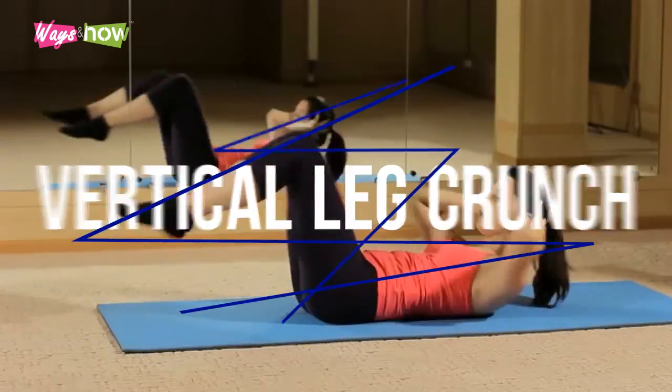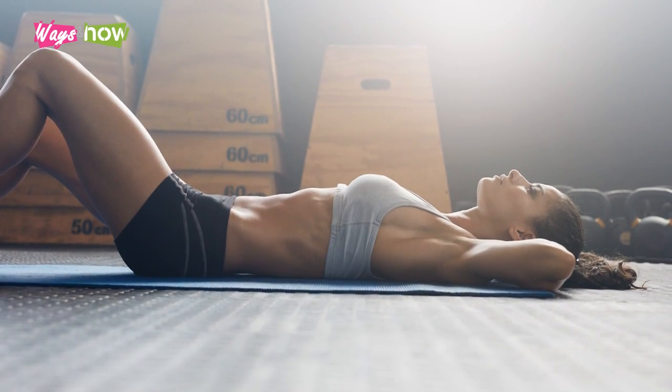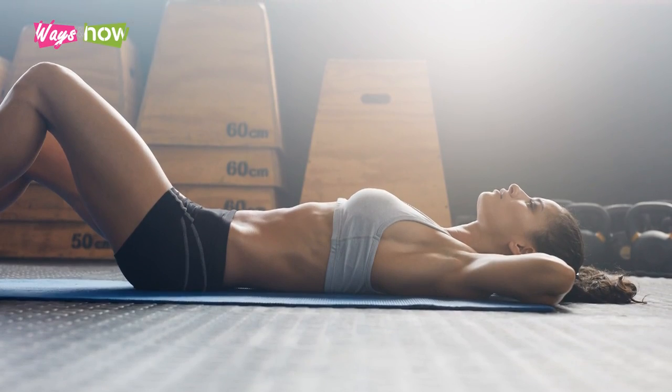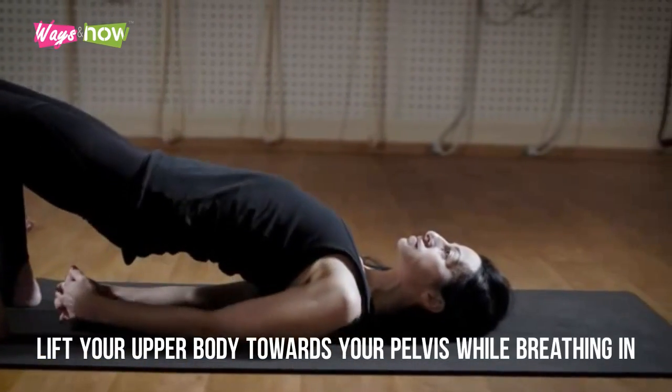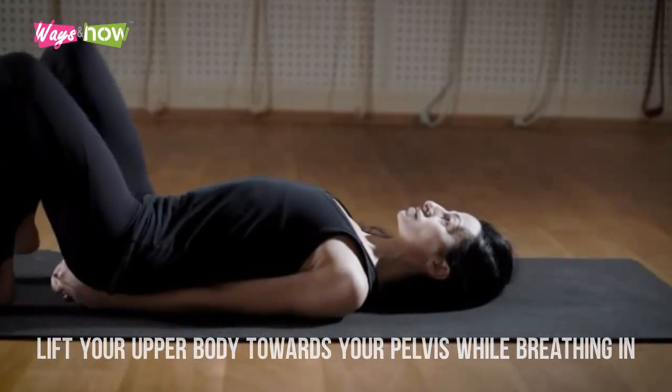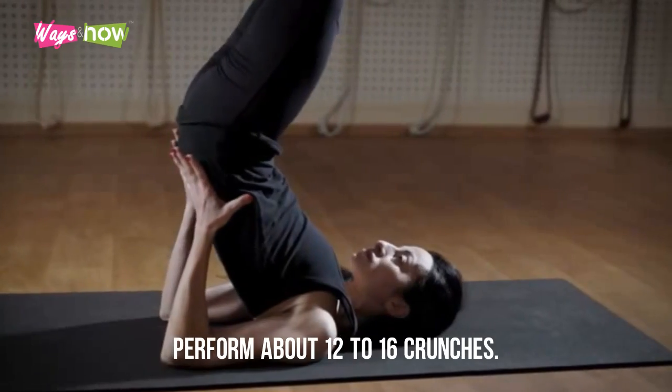Vertical leg crunch. Do this exercise by lying flat on the floor, and then extend your legs towards the ceiling, with one knee crossed over the other. Lift your upper body towards your pelvis while breathing in, and then breathe out slowly. Perform about 12 to 16 crunches.